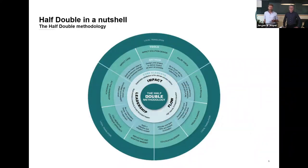So this here, some of you have probably seen, and we have the Half Double methodology in the middle, and then we have the core elements, impact, flow, leadership. And for each of these three major areas, we have three methods and we have three tools. Half Double is not about doing it in that precise way. We can, for example, work with impact and benefit realizations using different tools. I can come back to that in a minute. But this one here sums it all up and gives quite a good overview of what Half Double is about.